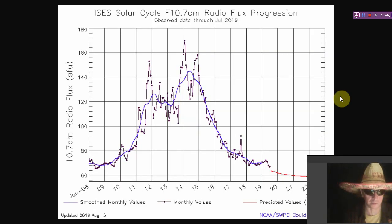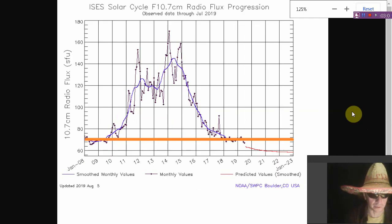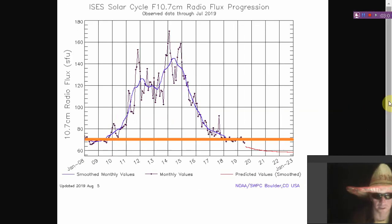Again, 10.7 centimeter radial flux, back up to 68. And just as a visual reference, I drew this orange line in here on this graph so you can see where the 70 mark is. And as you can see, at solar minimum time, you're going to get a period of time where you're below 70, just to give you a better visual reference of what the ramp up prior to last solar maximum looked like. We're only looking at cycle 24 here.